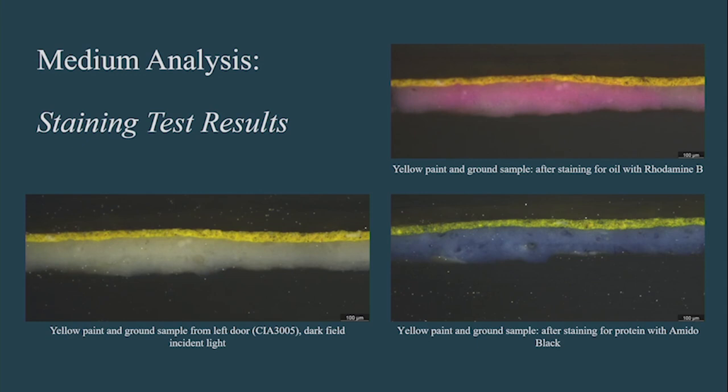The top right image shows the stain for oil using rhodamine B, which should have a characteristic pink or orange stain if present, and the image on the bottom right shows the stain for protein with amido black, which will stain a dark blue if positive, as has happened for both in the ground layer, which could have been caused by its absorbency, which might be a confounding factor, or they might be present. However, the paint layer did not stain positively for either, which was informative and prompted further analysis.